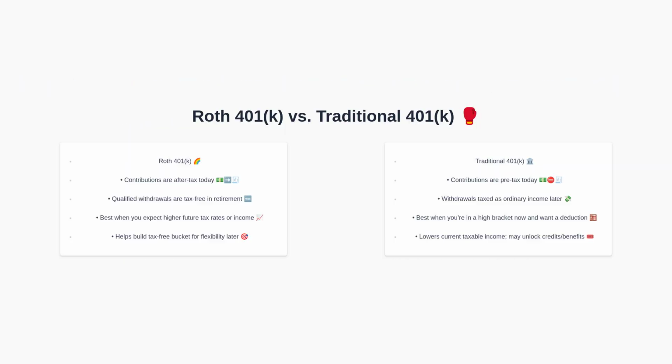Roth 401k contributions are made with after-tax dollars, so there is no deduction today, but qualified withdrawals, including earnings, are tax-free in retirement. This is advantageous when you expect higher tax rates or higher income later, or you want more tax-free flexibility in the future. Traditional 401k contributions reduce taxable income now and defer taxes until withdrawal. This is particularly beneficial when you are currently in a higher tax bracket and value the immediate deduction. Both account types can coexist. Optimal usage depends on your present and expected future tax situations.